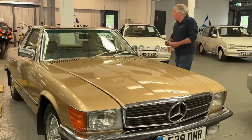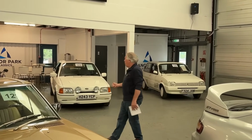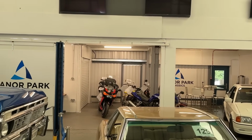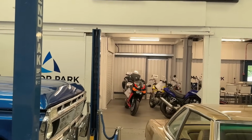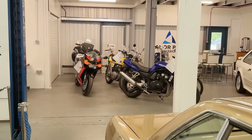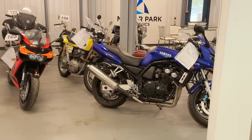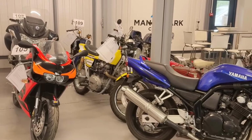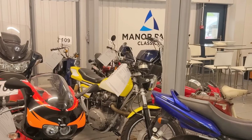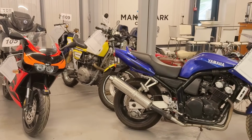Other things we've got going on, you can see that we've got the Metro, we've got the RS Turbo, we've got a good selection of motorbikes. So if motorbikes are your thing and you're looking for something a little bit different, don't forget we've got certainly 2 of the showroom pieces that have got 0 mileage on, and we've got some very fast machinery in the background there. Lot number 108 is extremely fast, the BMW, and lot number 104, the Kawasaki, is also an extremely fast machine.